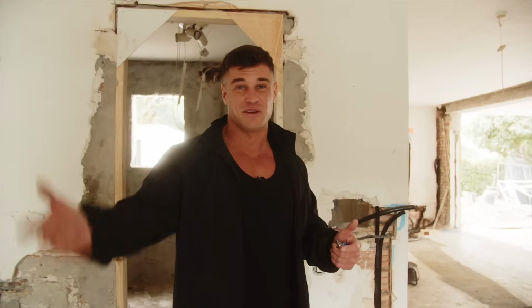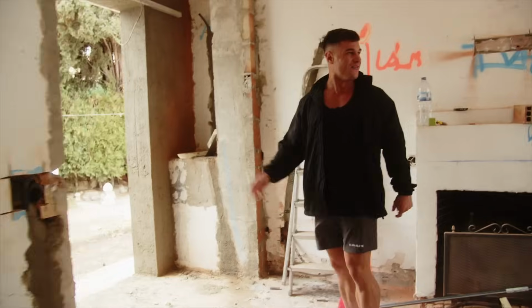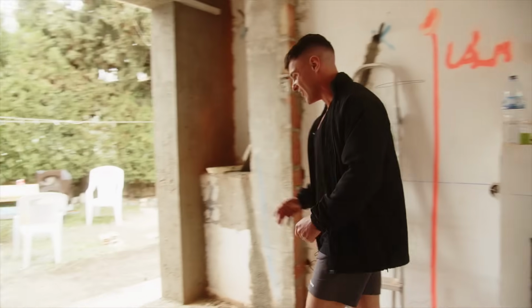So that's a good little tip if anyone is renovating a house and they don't want a big unsightly fuse box. Let's be real, they are unsightly. Having them outside is a bit unsafe. Hide them in a cupboard. It's a good idea that I picked up from one of the builders. But oh my God, this has come along so well.